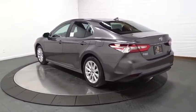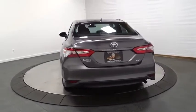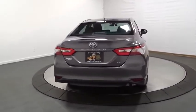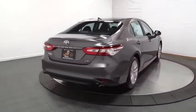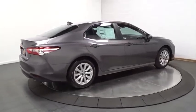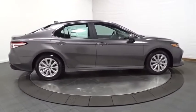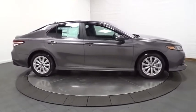Backup camera, keyless entry, front wheel drive, trip computer, clock, electronic stability control, tachometer, day and night rear view mirror, outside temperature gauge, engine immobilizer, body color door handles, low tire pressure warning, four piece floor mat set, power rear window sunshade. Wouldn't you look great in this vehicle?